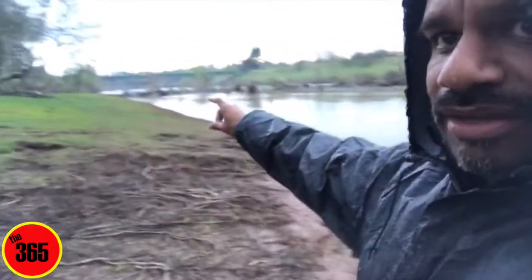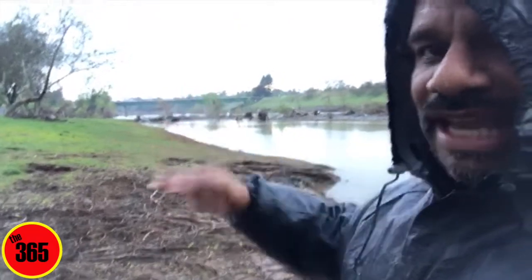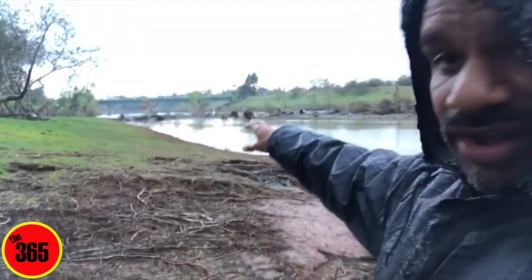I stood on that bridge area a little while ago. That's pretty much with the second spill. That's completely gone now. So there's, like I said, a lot of damage at Bedrock Park, but it's not irreparable.